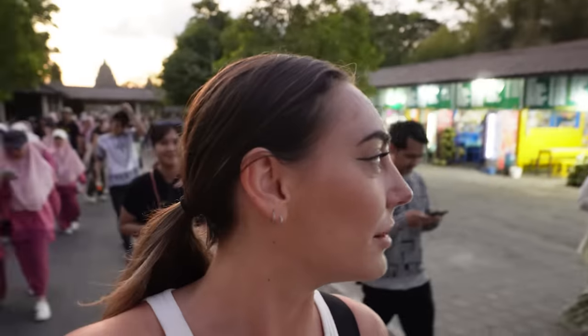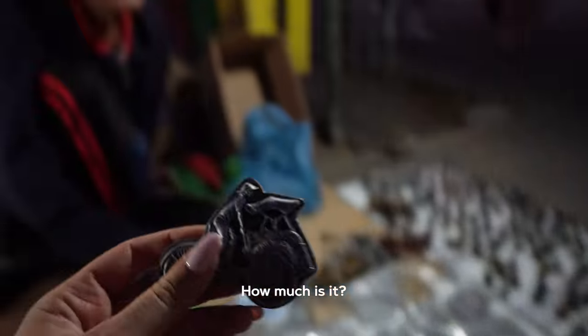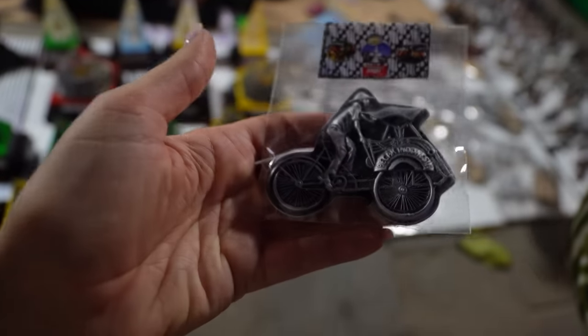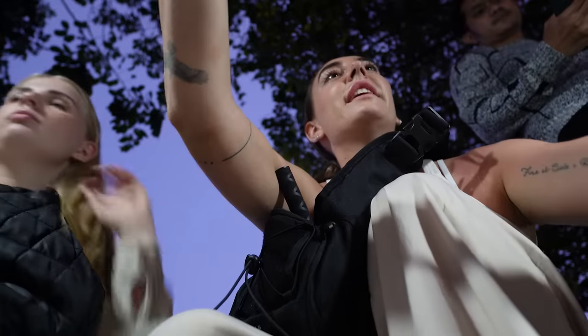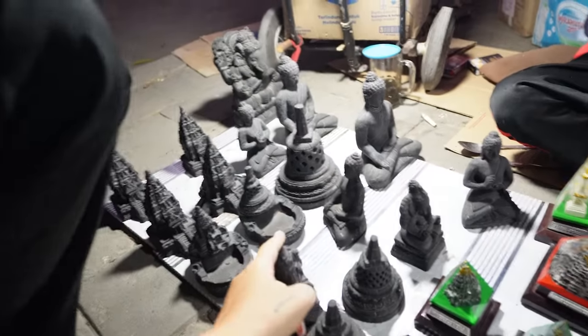Wow, crazy. So many sounds. Wow, that's so interesting. A lot of different animal sounds that they make here. This is really nice that they keep changing. Ini berapa? 15. Okay, I'm gonna take this. This is a bicycle with a man on it. I love this so much. This is such a vibe, like old school Indonesia. It's a rickshaw. Okay, terima kasih. This is what we have here. All of these statues.